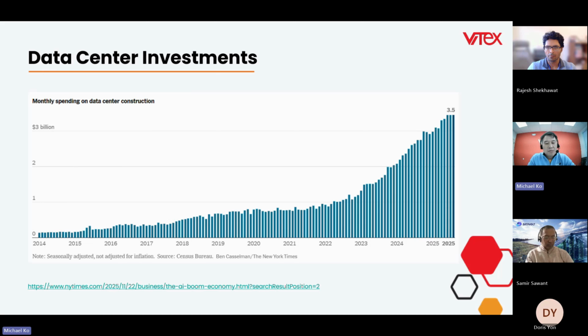So just to share the highlights, we picked this out of a recent New York Times article, and you can see that in the last few months, the monthly investment into data center construction has been over $3 billion. So the growth and the investment into this space has been pretty amazing, starting in late 2023.